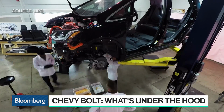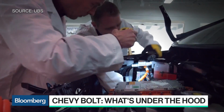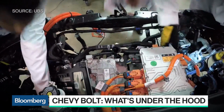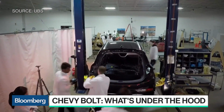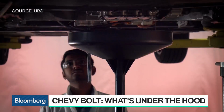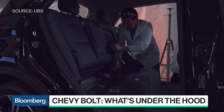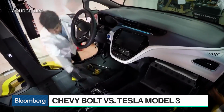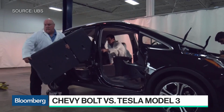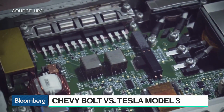So give us the highlights on how the Bolt compares to the Tesla Model 3. Well, we'll get the full details of the Model 3, but both are around a similar price point actually. The base Tesla Model 3 will be $35,000. The Bolt base, once you get the $7,500 credit, is about $30,000. So similar price points. The range will be very similar. Both will be over 200 miles. So they're very interesting comparisons.